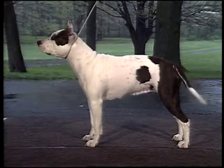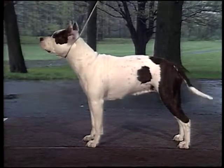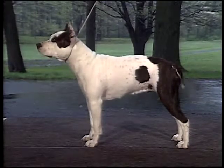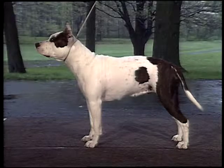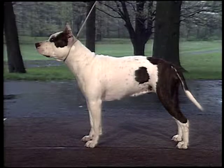Her body depth is also correct, measured from top of shoulder to lowest part of the brisket, which should be at the elbow. You can see that this is about half the total height of the dog. See how the top line slopes gently from the withers to the start of the slightly arched, strong loin, and from there, gently sloping to the base of the tail.